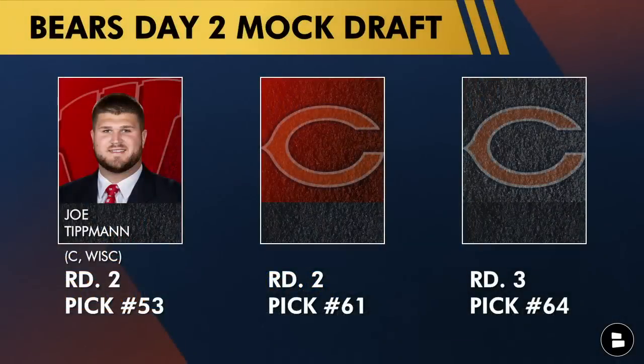Joe Tippmann in this mock draft was still available at number 53. John Michael Schmitz had already gone. We've kind of talked about the two before. I like JMS slightly more because I think he's more pro-ready right now. But I think Tippmann could start as a rookie for sure and has a higher ceiling as a player.